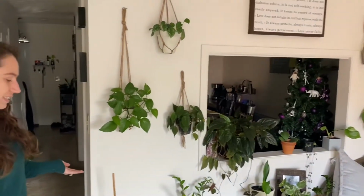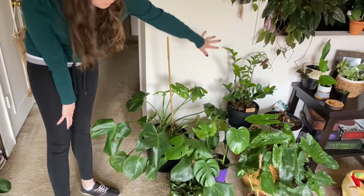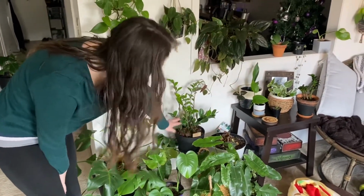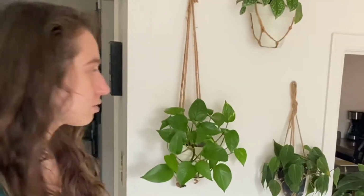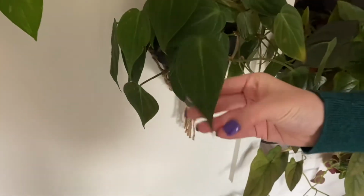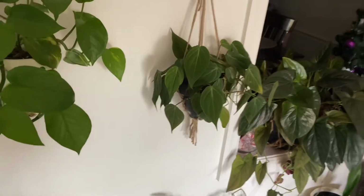Over here, you might have seen in my first video, but I'll talk a little bit about these plants specifically. We have a Monstera deliciosa Swiss cheese plant, as well as a baby that I propagated from it. ZZs, we have lots of those. I believe this is actually a jade pothos, not a golden pothos. This is a philodendron micans, which I just love. They're so soft and velvety. There's nothing else like a micans to me.